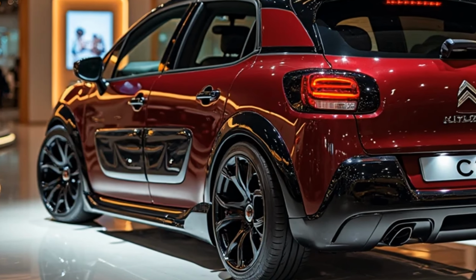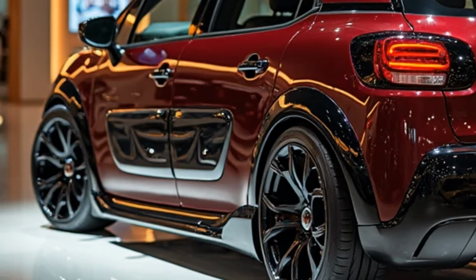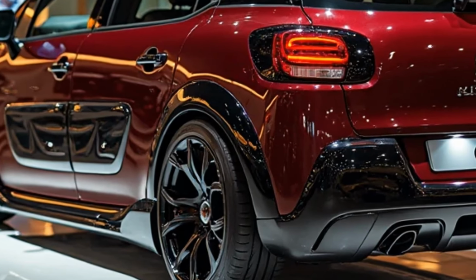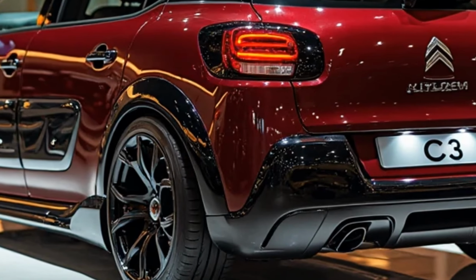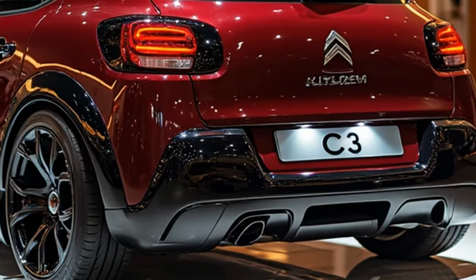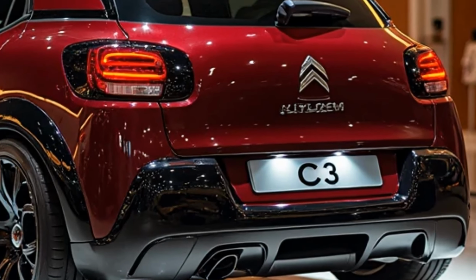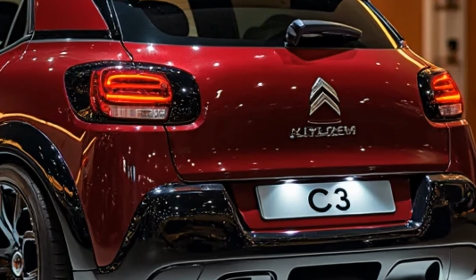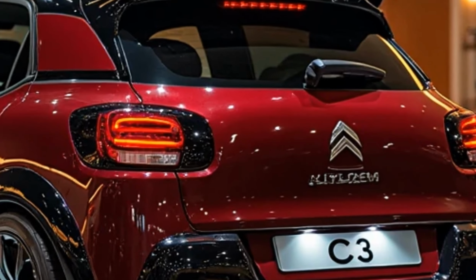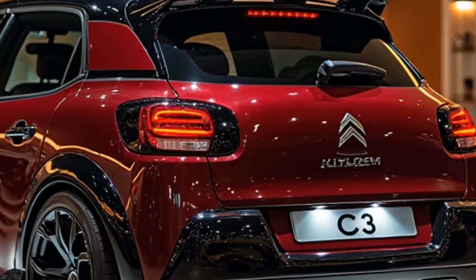The 2026 C3 also brings in some clever features that enhance everyday usability. There's a customizable digital instrument cluster, voice control integration, automatic climate control, and USB-C ports for both front and rear passengers. Some models even come with a heads-up display that projects speed and navigation onto a transparent screen above the dashboard, something usually found in much more expensive cars.